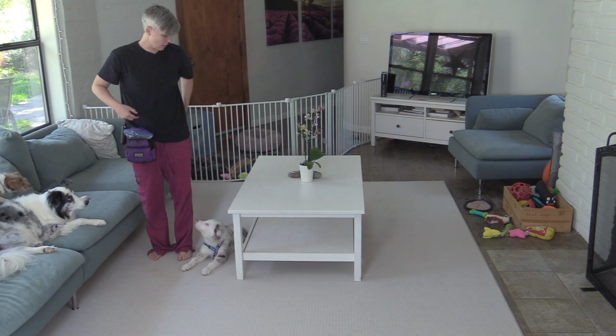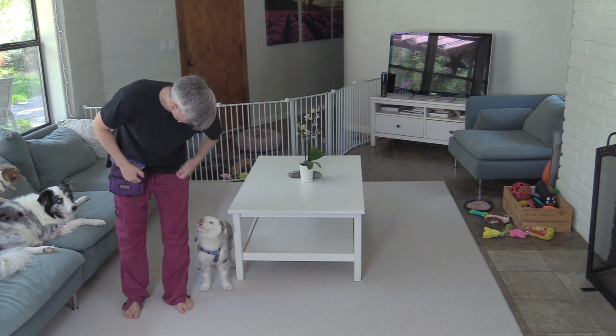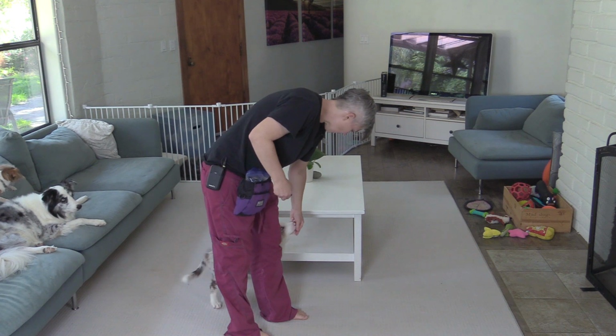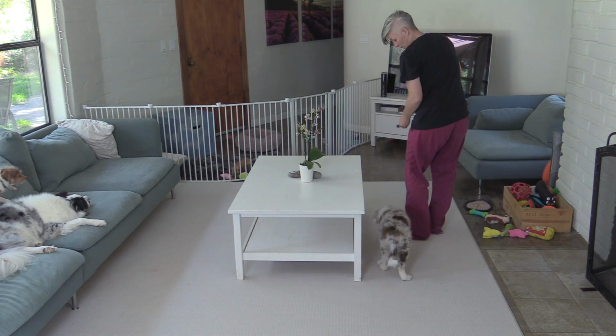So I like to use a coffee table or a chair and work first with the dog on the inside, marking and reinforcing for standing at your side. Take a step forwards, mark and reinforce. If the puppy thinks to lay down, you can put a treat out ahead of him to get him up again. So he's looking for those treats.